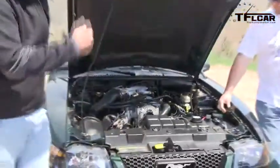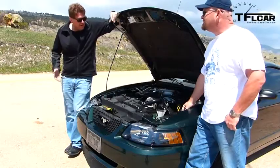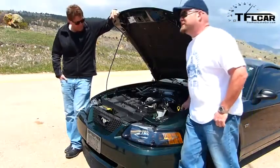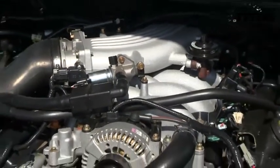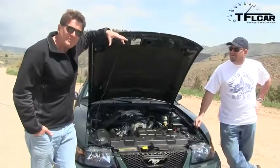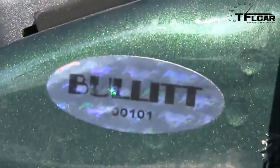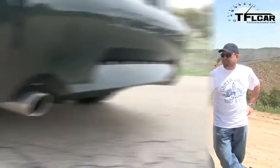Now, of course, the Bullitt Edition Mustang is based on the GT Mustang of that same era. And what do we have under the hood, Nathan? We have something kind of interesting. This is a 4.6 liter V8 that puts out 265 horsepower, but get this, 305 pound-feet of torque. And after they built this car, there was some debate, and some people are saying that it puts out as much as 275 horsepower. Yeah, leave it to Ford to kind of mess around with those numbers. I don't think we'll ever have an answer on that.